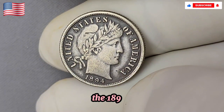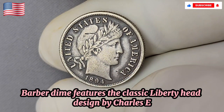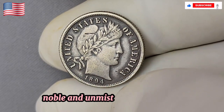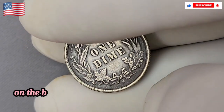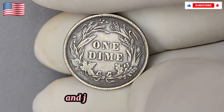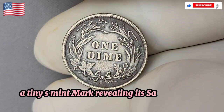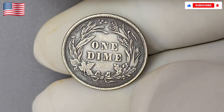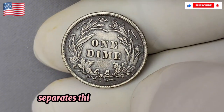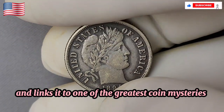The 1894 S Barber dime features the classic Liberty head designed by Charles E. Barber on the front, calm, noble, and unmistakably American. On the back, you'll see a simple wreath encircling the words "1 dime," and just below the bow, a tiny S mint mark, revealing its San Francisco origin. That one small letter, barely visible to the naked eye, separates this coin from the ordinary, and links it to one of the greatest coin mysteries of all time.